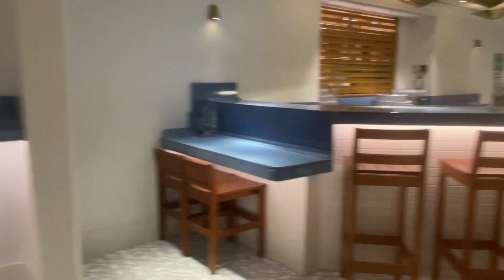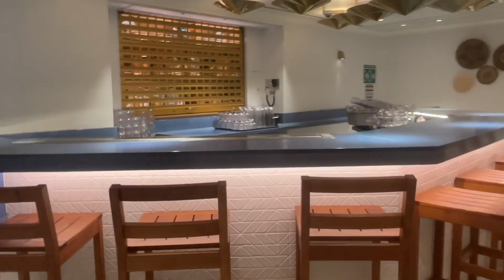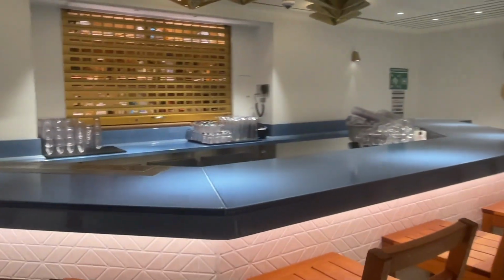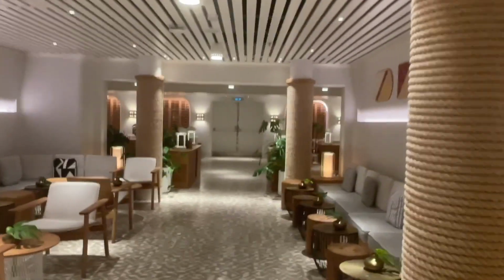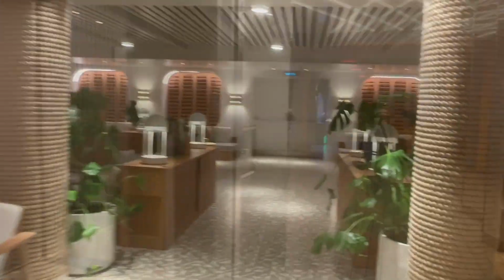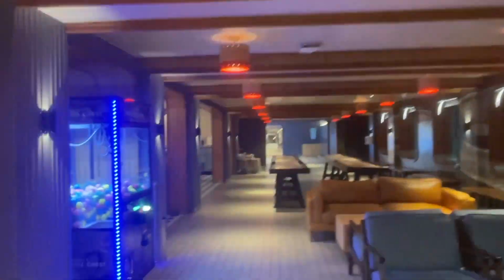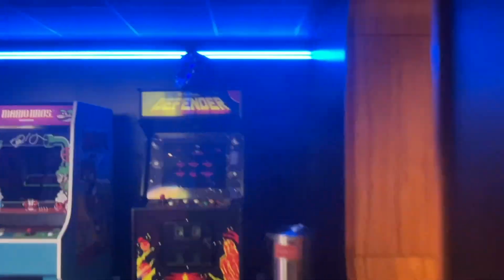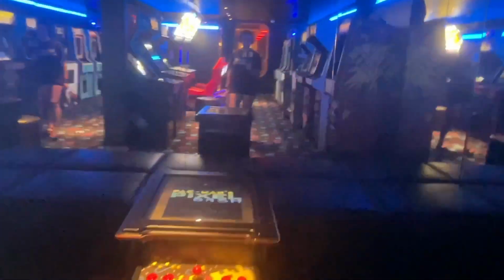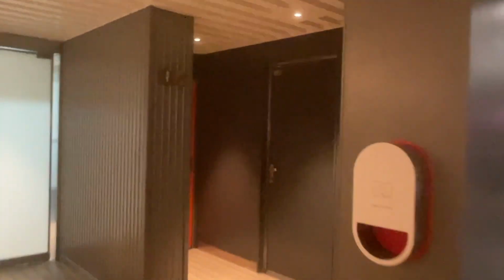The reason we took off 2 points, one is the layout. The layout is not circular like most cruise ships. Most cruise ships, you're able to go in one way and come out a different way. On this ship, there were a lot of dead ends. If I go in one direction, the only way to come back out is the same direction. Here you can see the arcade. You can only go into the arcade and then you have to go back out the way you came in. And the reason this is an issue is because of bathrooms.